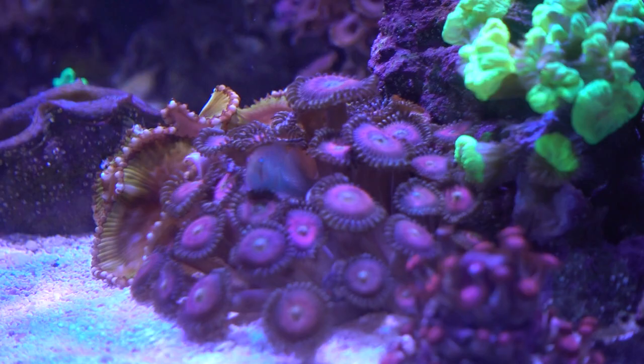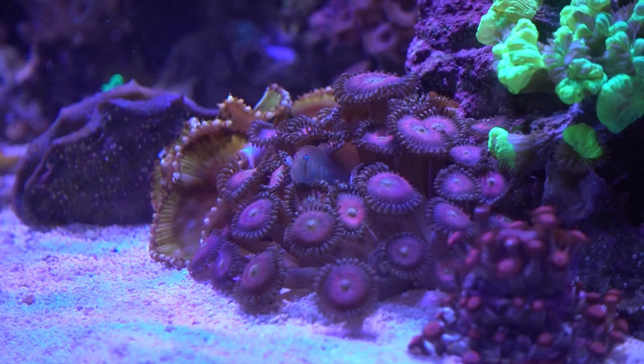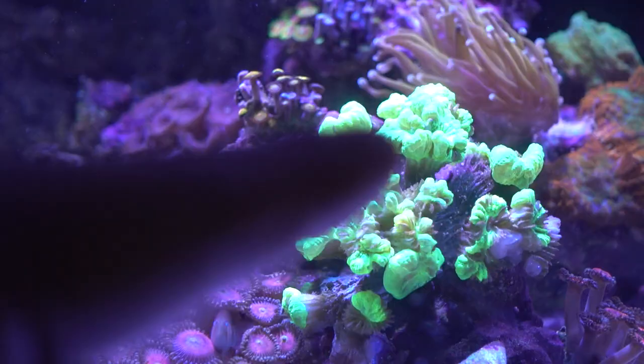But it's really quick to the food. When the food drops in the water, it's one of the first fish to dart towards the food, but it always darts back to the safety of a coral head. See what it just did? Whether it's right there or among the candy cane, etc.